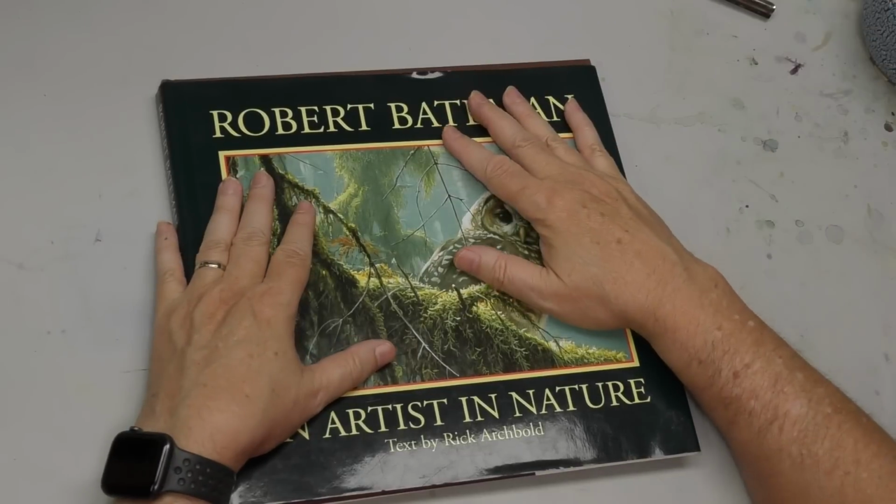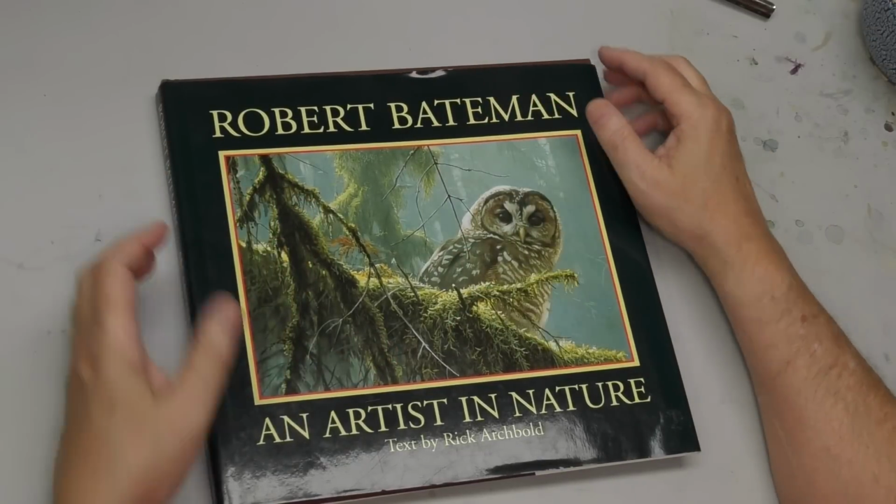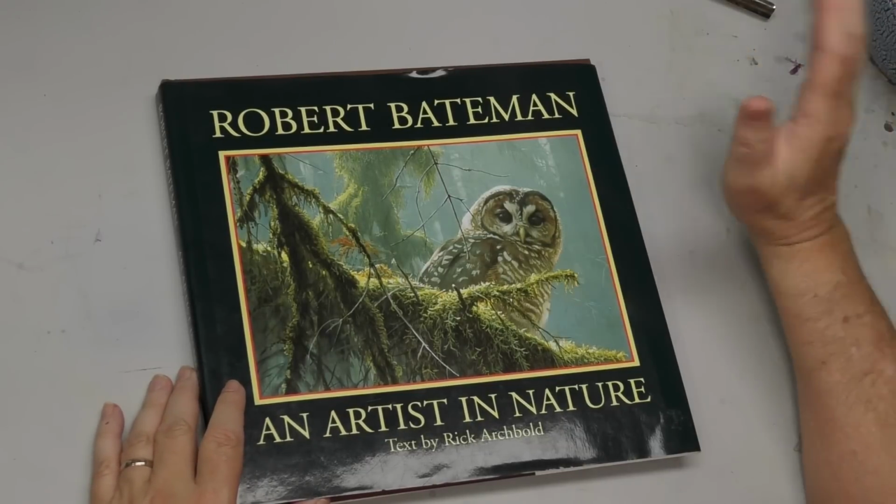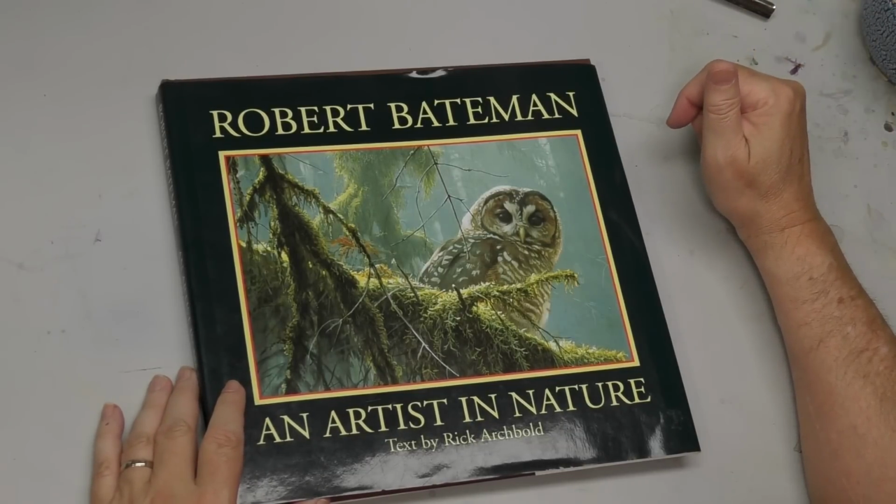Grab these books. If this kind of art interests you at all, grab these books while they're available, especially the used ones at such cheap prices. And I saw several, again, on Amazon, so give them a look.